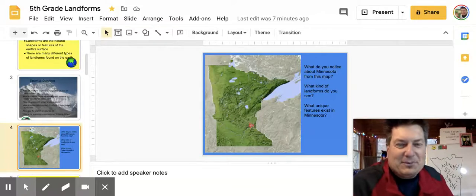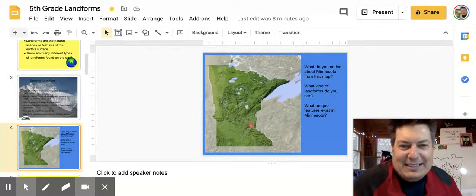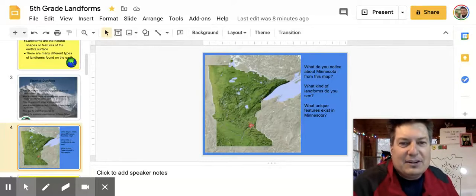What kind of landforms do you see? Do you see any landforms? Mr. G, I just see green stuff. Well, maybe in the mirror or whatever, but look at this. There's green stuff there, yes, but look at the shaded types of green. You see light green, dark green. You see some bumps. What might that mean? So that's something you can talk over with your teacher, something you can talk over with your class. What do you see in Minnesota that's unique?